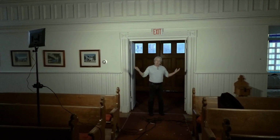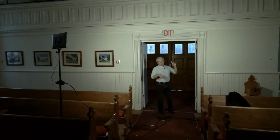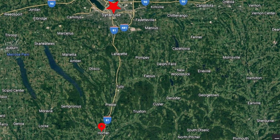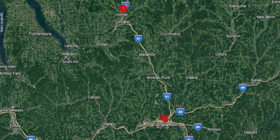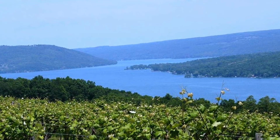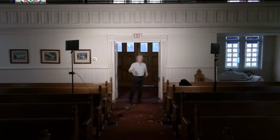We do have ski resorts in this area, but if you just get a perspective, Syracuse, New York, got to turn myself here, is 30 miles north on Route 81. Ithaca, New York is about the same distance that way. Binghamton is about 45 miles that way. We've got a lot in this area, vineyards, ski resorts, theaters, all kinds of things.